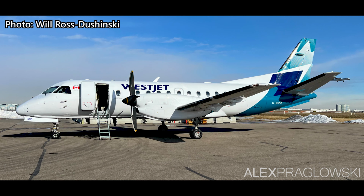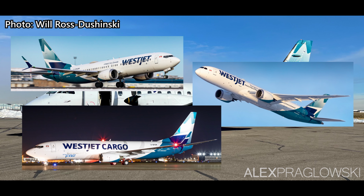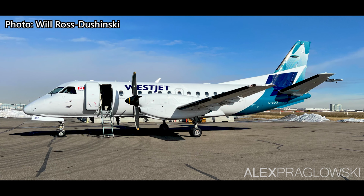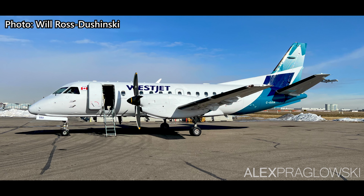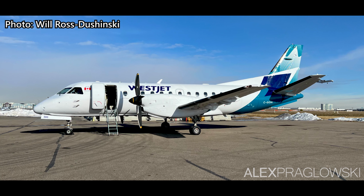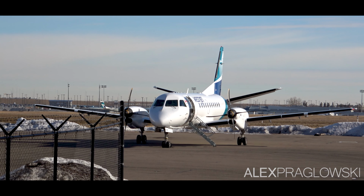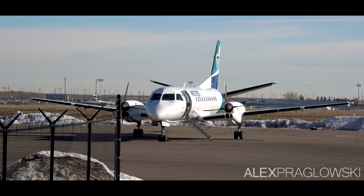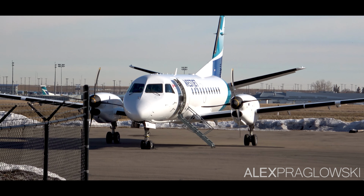Now, the new WestJet livery has been around for a while on the 737 MAXs, 787s, and WestJet Cargos, but this Saab is actually the very first plane to be painted that wasn't a new addition to the fleet. In fairness to WestJet, the rebranding came at kind of an unlucky time for them in mid-2018. The 737 MAX grounding a few months later meant they needed every plane they had available, so no time for painting, and then the financial situation from 2020 onwards.